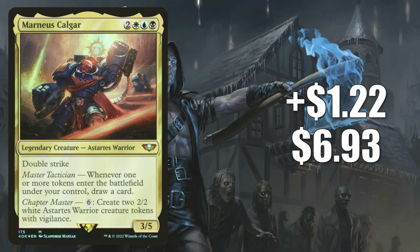Number 19 is Marneus Kelgar. This is up $1.22 to $6.93. That's a 21% increase. This is the regular foil copy from the Warhammer 40k Forces of the Imperium commander deck. It's a fairly popular commander and in the 99 of a few builds.